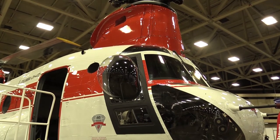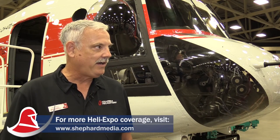This is my very first Heli-Expo that I've attended, and it's quite impressive with the amount of vendors in here, and the response to this aircraft and to everything in general has been very, very positive.